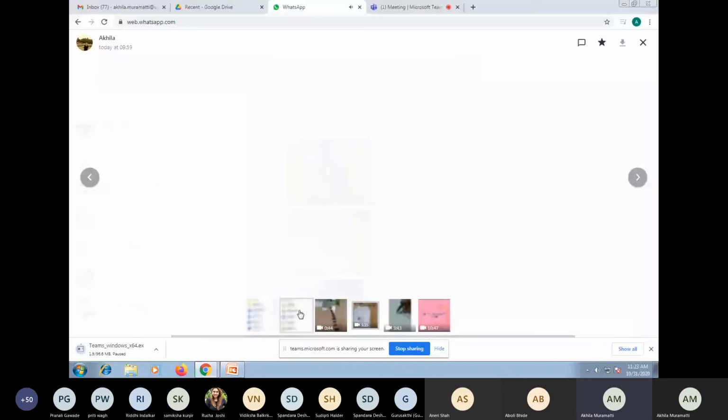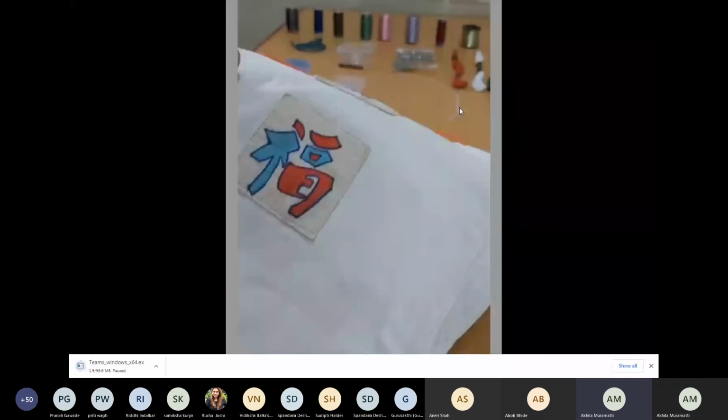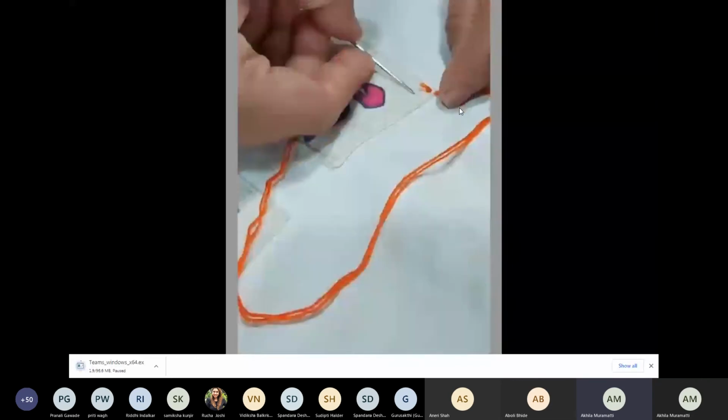Here's my second garment, the white denim that I told you had got stained. So I had done patchwork. I stitched it. If you want, you can also do a hemming by hand and then fix the patches on top. But I preferred stitching, and I'm doing a blanket stitch.